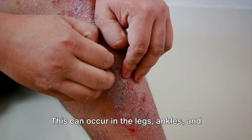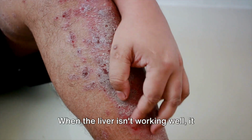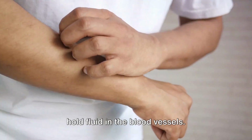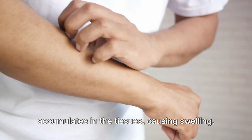Next is swelling. This can occur in the legs, ankles, and feet, and is often due to fluid buildup, a condition known as edema. When the liver isn't working well, it struggles to produce enough proteins to hold fluid in the blood vessels. As a result, fluid leaks out and accumulates in the tissues, causing swelling.